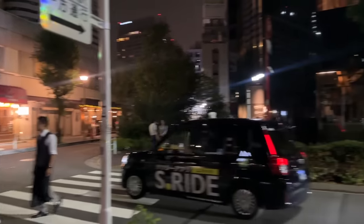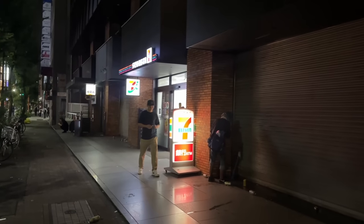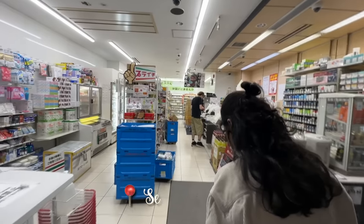We got done with dinner over there. Hamari hotel idhar hai, but we are just checking out the 7-Eleven in Japan. It's so famous. Yeah, and the first ever 7-Eleven. Andheri East mein bhi hai. Bombastic side eye.